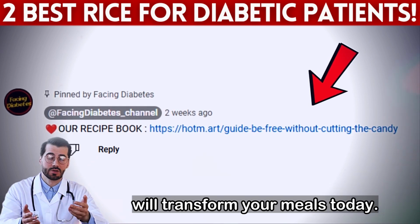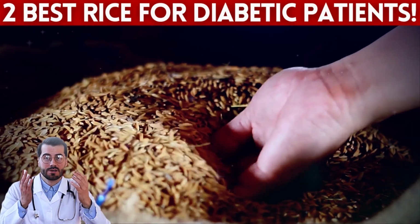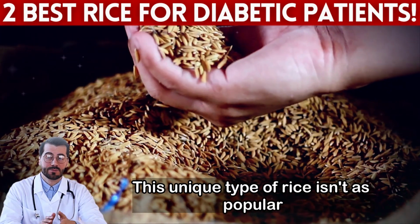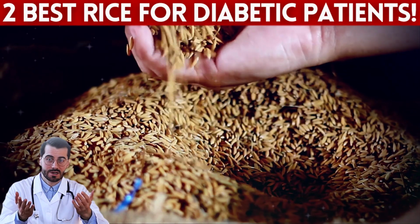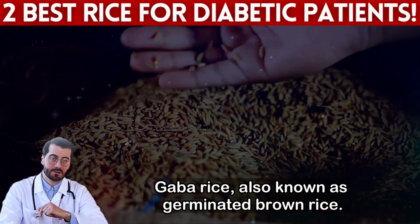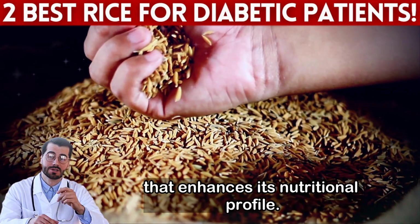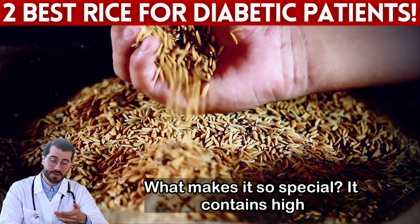Have you ever heard of Gerber rice? If not, you're not alone. This unique type of rice isn't as popular as brown or white rice, but it should be. Gerber rice, also known as germinated brown rice, goes through a special soaking and sprouting process that enhances its nutritional profile. What makes it so special?